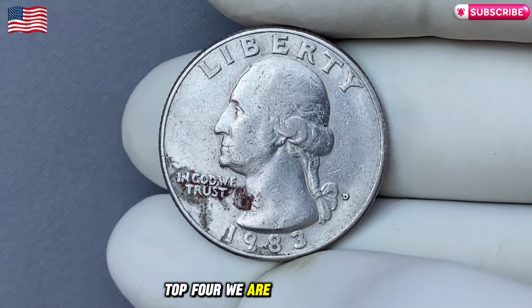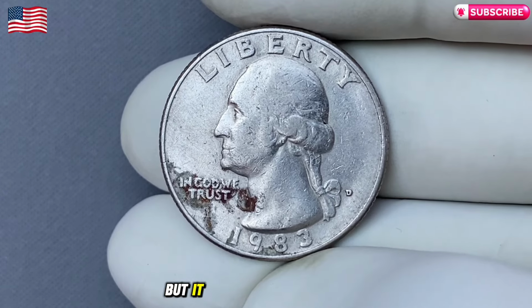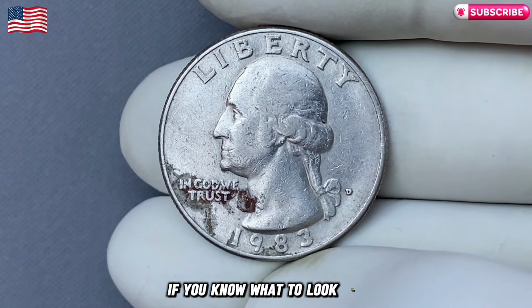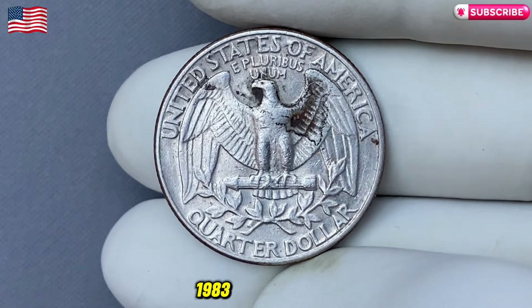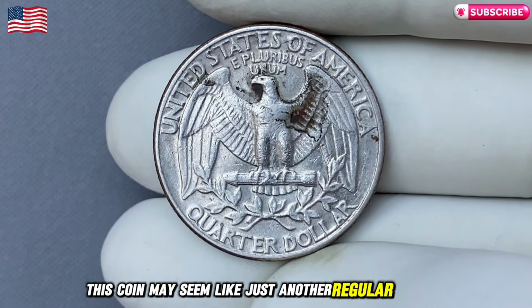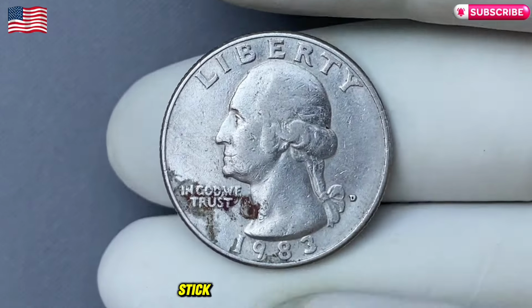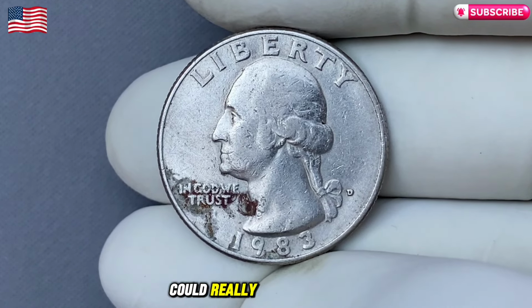Top 4. We are going to shine the spotlight on a coin that might not immediately catch your eye, but it has a fascinating story and can fetch a pretty impressive price if you know what to look for. We're talking about the United States of America 1983 quarter dollar. This coin may seem like just another regular quarter, but there's more to this coin than meets the eye. Stick around until the end, and you'll find out just how much this quarter could really be worth today.